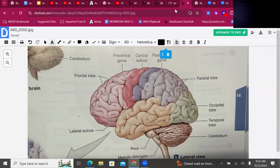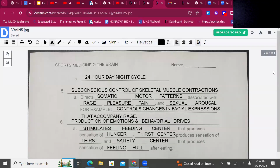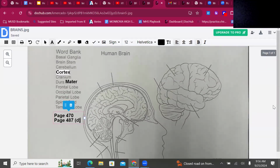And on this page here, just briefly, I'll cover it with you. Just go to page 470 and 487 and label. Here's your word bank, and then label the items. If you have any questions, if it's a little difficult to see in the book, just let me know and I'll come over and help you out, but it should be okay.